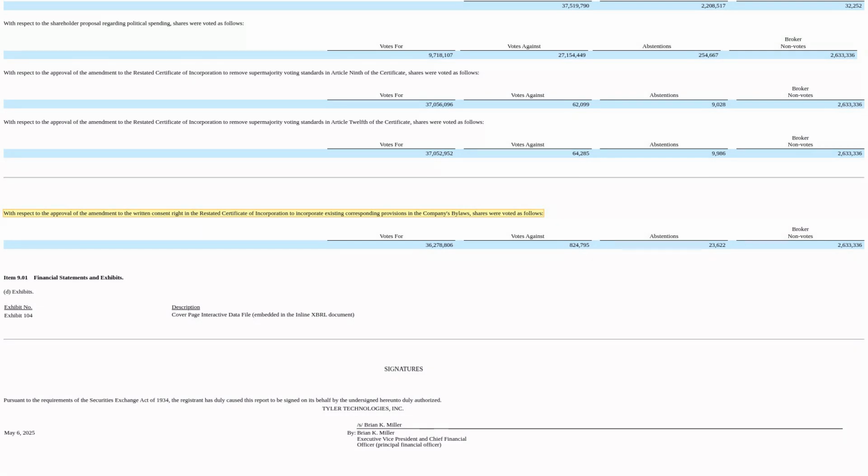Now, what does all of this mean for Tyler Technologies? It's hard to say from only this document, but one can make the following observations. The ratification of auditors suggests that shareholders are reasonably satisfied with how executives are compensated.